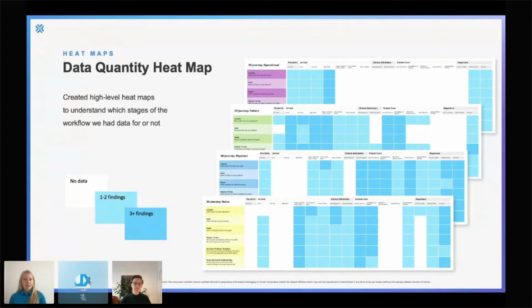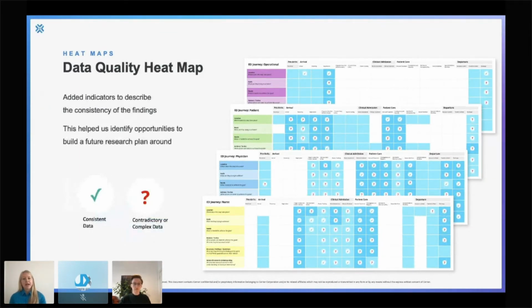Now, in some cases, we had no data because the user role was not involved during that phase of the ED journey. But in other cases, we were actually missing data about that workflow stage and user. So these diagrams gave us an overview of where we had information and how much we had. However, of course, we could not yet see how consistent or robust the actual information was. Therefore, we added another visual indicator to describe the quality of that data at a high level.